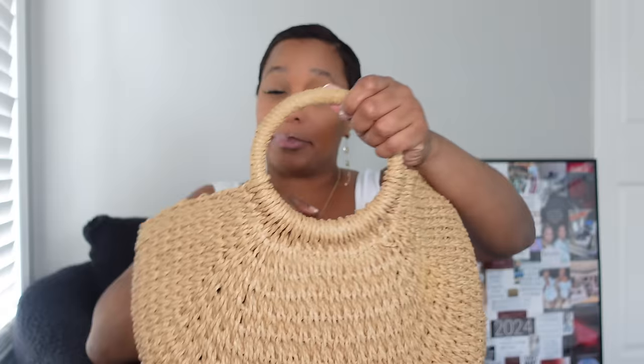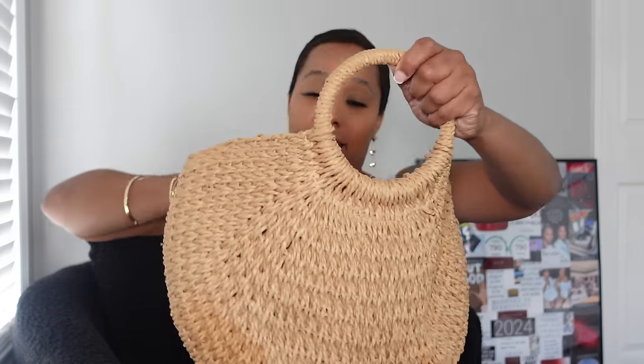The bag is sturdy. It's good quality. I love a good wicker straw beach bag, because these are a must-have on vacation. You could throw your slides in here. You could throw your camera in here. You could throw some snacks, a change of clothes, your little towel, anything. This is such a cute bag, and I am loving it.